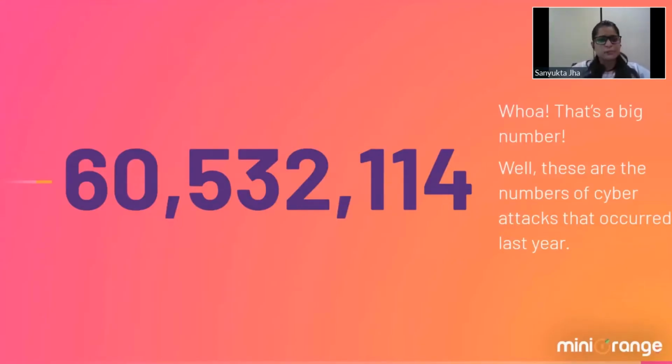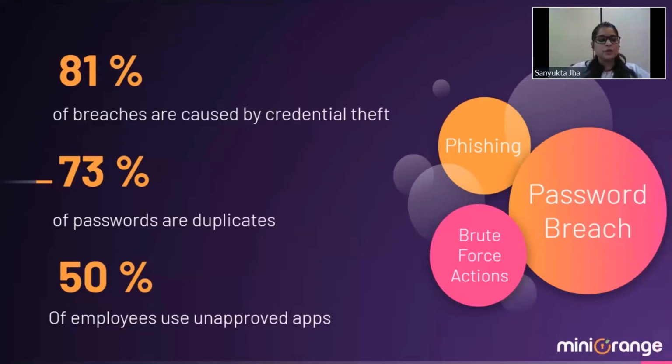Okay, so do you see the number on your screen? These are the numbers of cyber attacks that occurred last year, 60 million, out of which 27 million crimes are password breaches and phishing. What could have been worse? Well, our former Cisco CEO once said that there are two types of companies, those who have been hacked and those who don't know that they have been hacked.